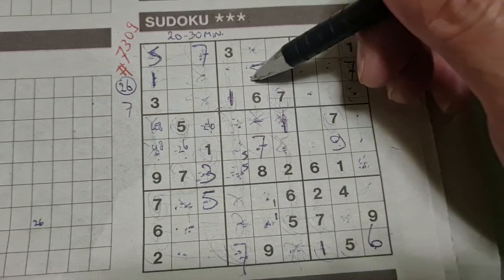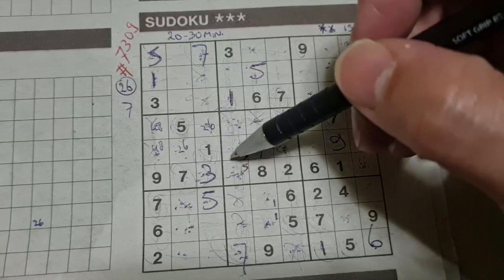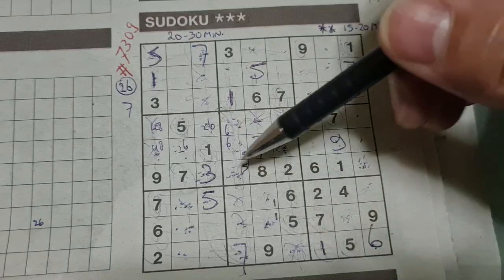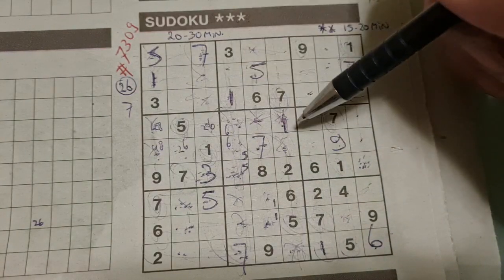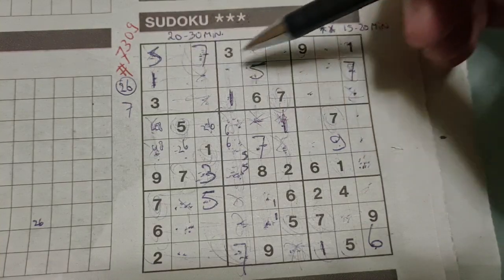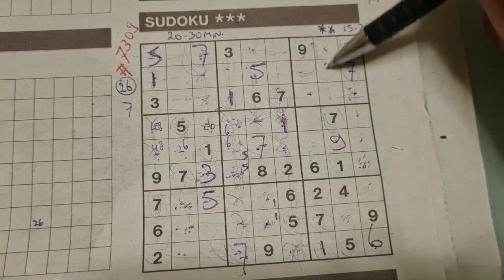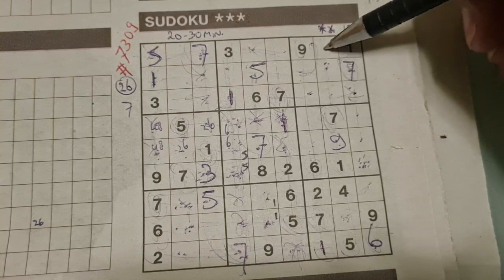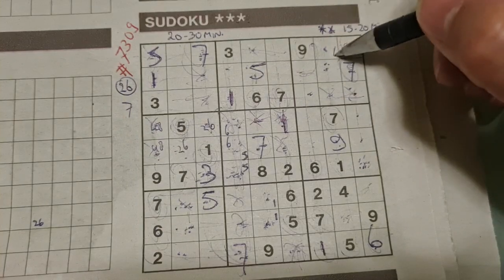6 in this column. 6 in the middle column, so the column next, the only 3 places left for the 6 should be here or there. We have a 6 in this row, no 6 there, so the 6 could be here, could be there. Here should be the 5 and the 4. Need a 6 here. Need a 6 there. Oh, need a 6 here. 6 in this column. 6 in the last column. So the column between, the only 3 places left for the 6 will be here or there. You see a 6 in this row. No 6 there. 6 could be here, could be there.